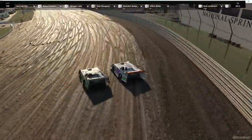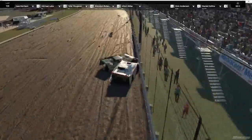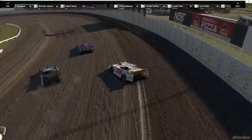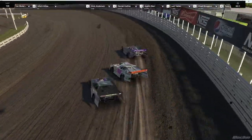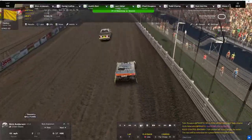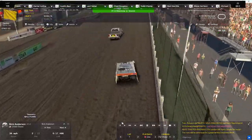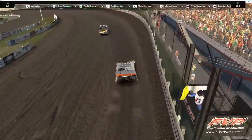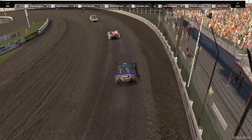Take it to the pits, but we are unable to return to the racing surface after pitting in a heat race. So that will officially put him P5 and will hand the lead to Nick Anderson here. So far, I believe it'll be a one lap shootout, green and white checkered. I believe so.